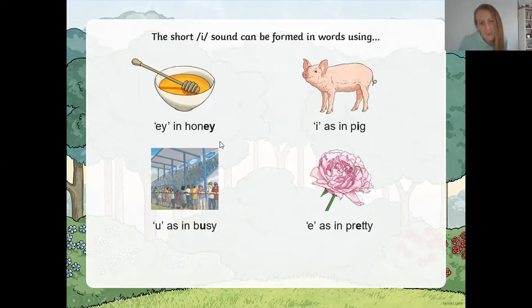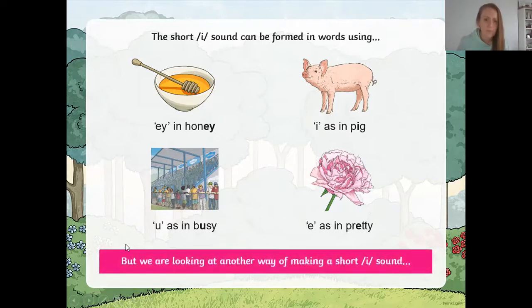Now the EY one seems a little bit different to these ones because it's more of an E sound rather than an I sound, so we need to be careful with that one. But today we're going to look at making the I sound in a different way. Have a little think, how else can the I sound be shown in words? It did say it on the front. Well done if you got it, with a Y. So we've got an EY, an I, an E and a U here for I. We're going to be looking at the I being shown with a Y.